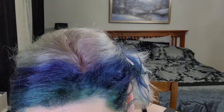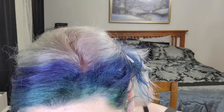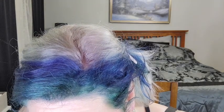I don't normally line my waterline because my eyes are small, and so it makes them smaller, but I want a vampy look. There we are. Looks kind of messy. I'm not going to lie.